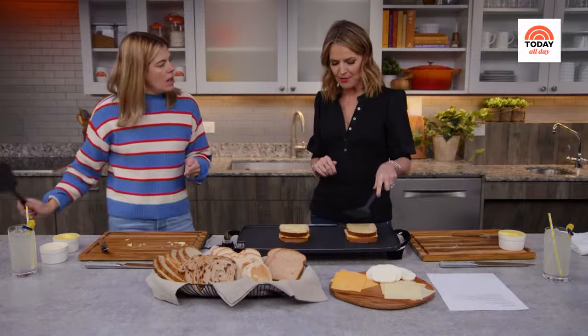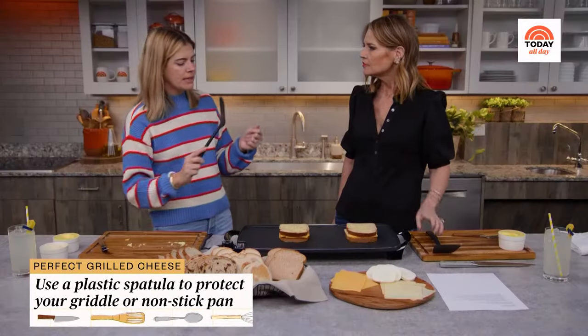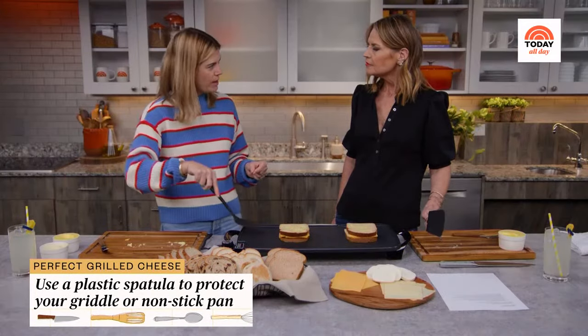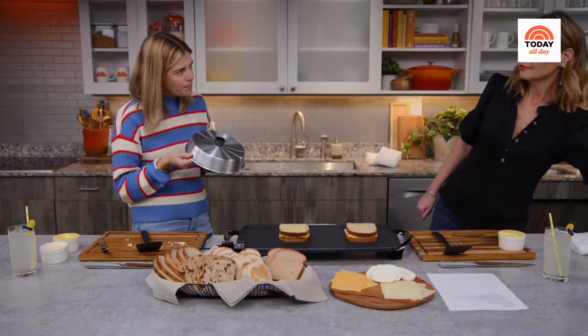That's funny because what I'd be doing is pressing this down. Press. Another thing, make sure you use a plastic spatula because anything metal will scrape your griddle or even your nonstick pan. That's key. Then, let me show you our little trick. You have one over here. This is called a burger dome.